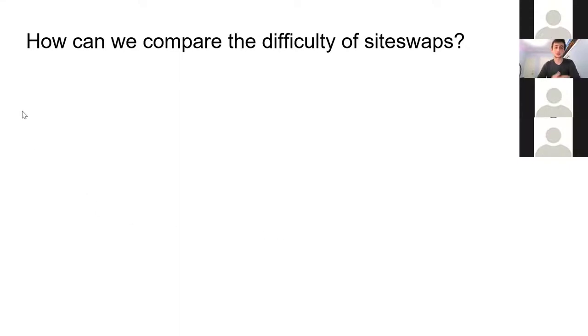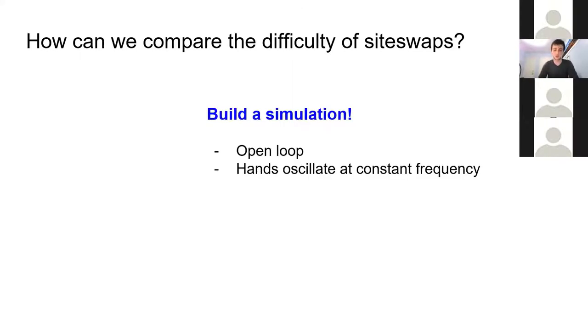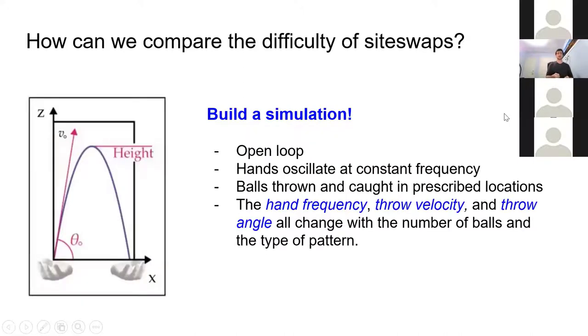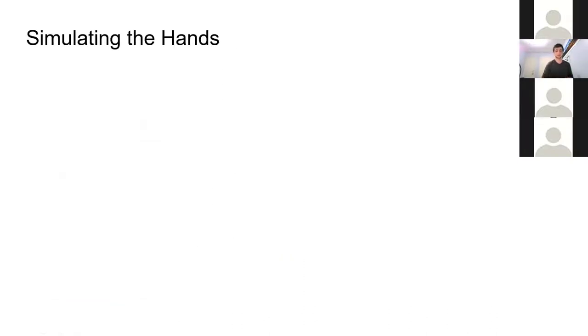So now we're going to talk about how we can compare the difficulty of various site swaps. You can define a bunch of different site swaps, but you want to know which ones are harder, which should be more impressive to perform, things like that. And so the way we're going to do this is construct a simulation of juggling. It's going to be open loop. We're going to have hands oscillating at a constant frequency, and balls are going to be thrown and caught in prescribed locations. As we change the type of pattern, the variables that we need to be really mindful of are the hand frequency, throw velocity, and throw angle. These are all going to be changing as we change the type of pattern.